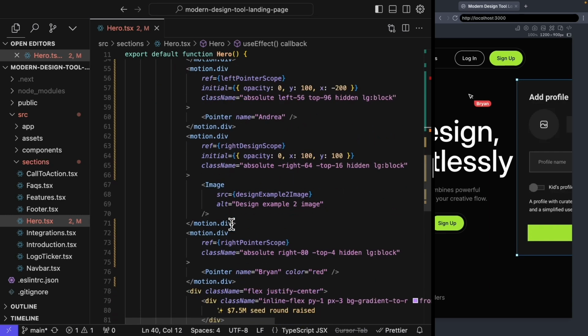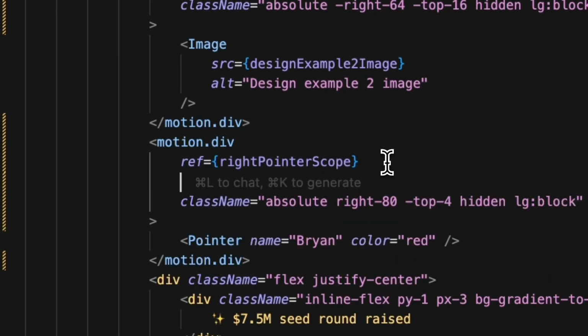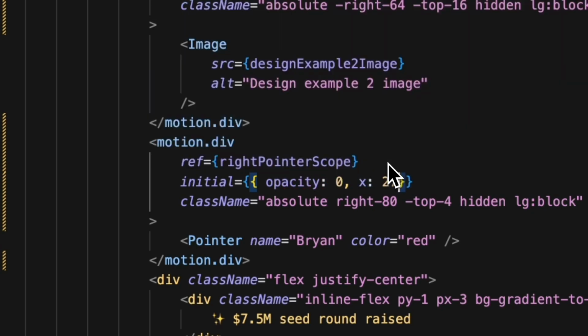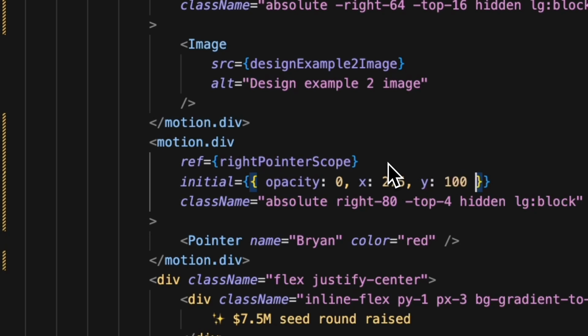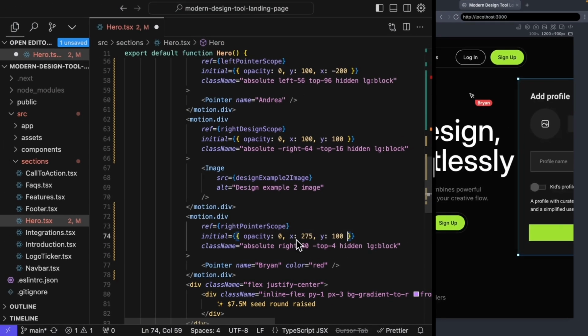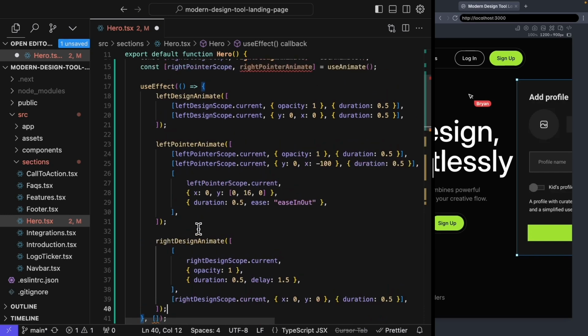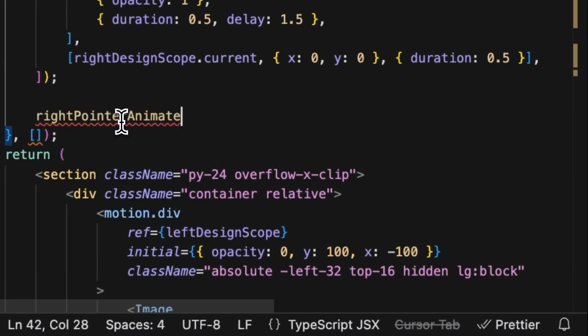So in order to do that, we need to come down to our pointer scope div and then go ahead and add an initial value to this as well. This initial value is going to be equal to opacity of 0, an X value of 275 pixels, and a Y value of 100 pixels. And that should put that in the right spot initially for that pointer. So for our sequence animation for that, we need to use our rightPointerAnimate function. So I'm going to say rightPointerAnimate.